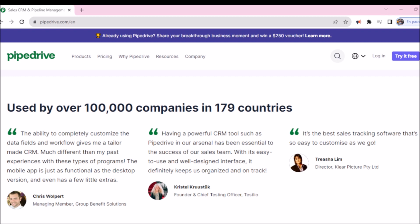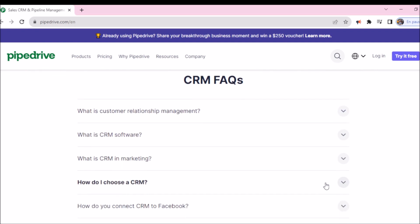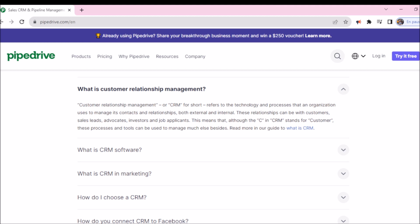CRM FAQs. 1. What is Customer Relationship Management? Customer Relationship Management, or CRM, for short, refers to the technology and processes that an organization uses to manage its contacts and relationships, both external and internal. These relationships can be with customers, sales leads, advocates, investors, and job applicants. This means that, although the C in CRM stands for customer, these processes and tools can be used to manage much else besides. Read more in our guide to what is CRM.